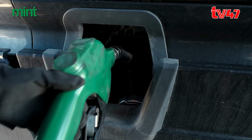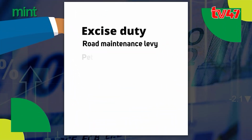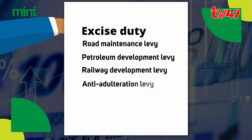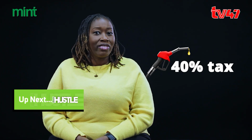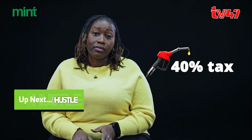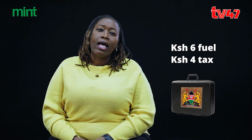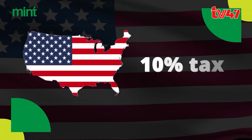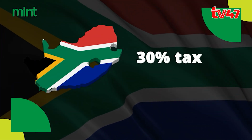VAT is the most well-known, but there are also at least 7 other taxes levied on fuel in Kenya. The result? 40% of what you pay for at the pump is just tax. Simply put, out of every 10 shillings you pay for a litre of fuel, 4 shillings goes to taxes. Let's compare that with a few other countries. In America, the highest fuel tax is 14%, while in South Africa, it's at 30%.